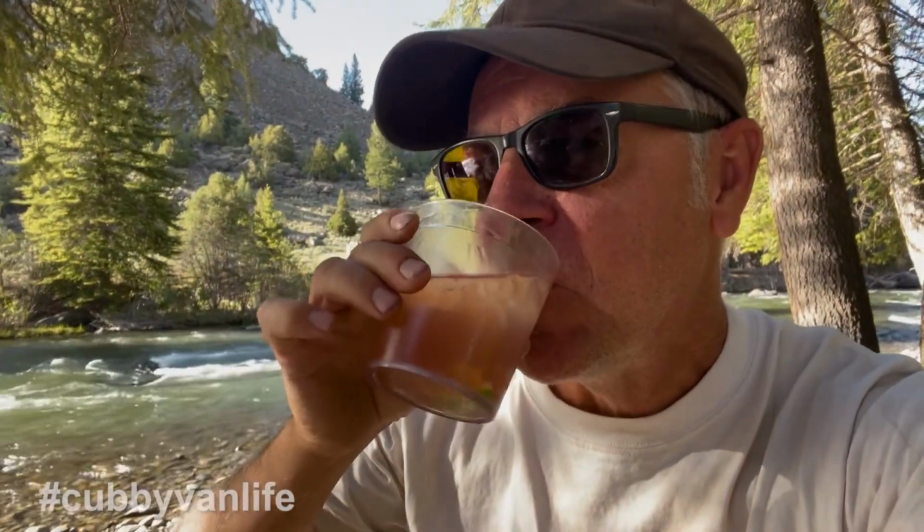This campground, this river, wow, just freaking amazing. I can't believe I'm here. Here's to Colorado. Vodka with a splash of cranberry.